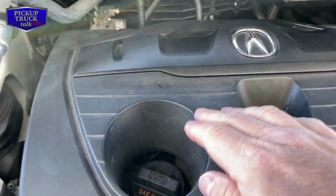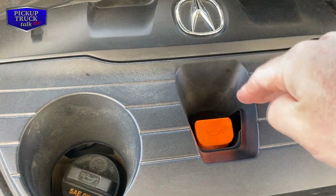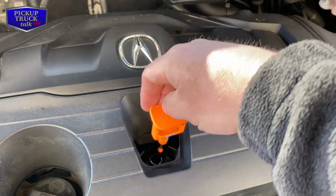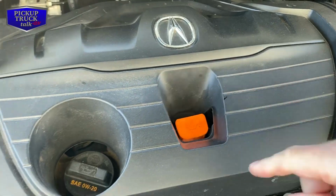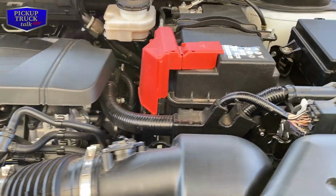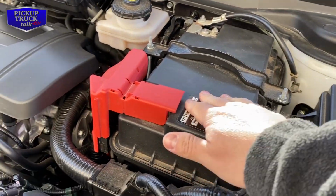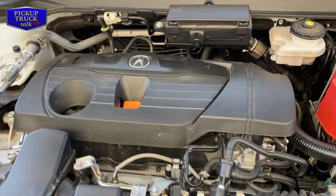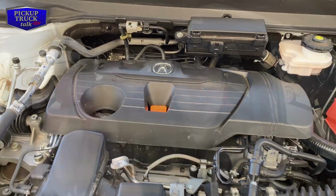We add oil here, but we also check oil here, which if this is hot, it's kind of a tough spot. I don't know if I like that. I think it could be in a better spot so the engine doesn't get so hot around that. We have fuse boxes, the batteries over here, and brake fluid. So pretty easy to get to a lot of the stuff, but I'm not really a big fan of that.